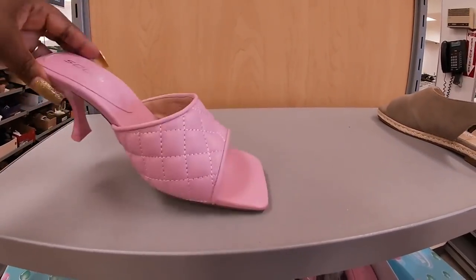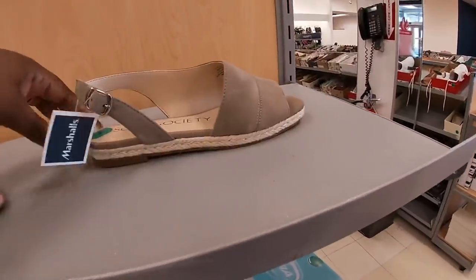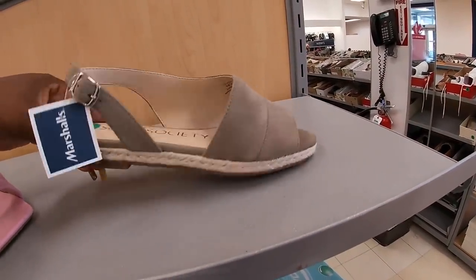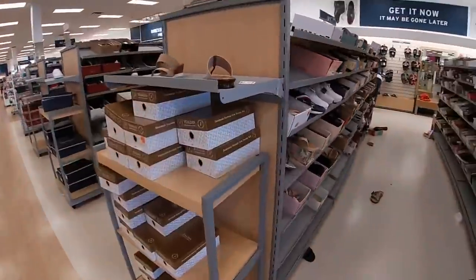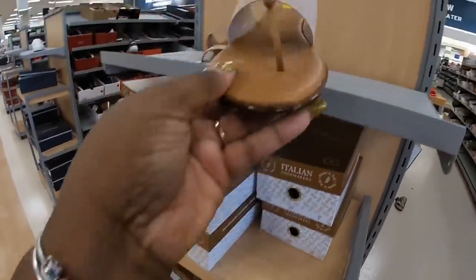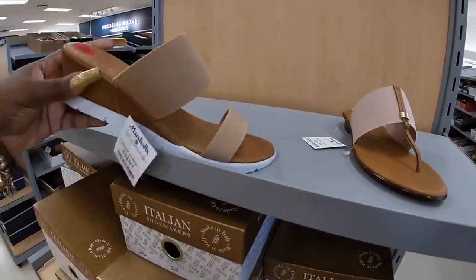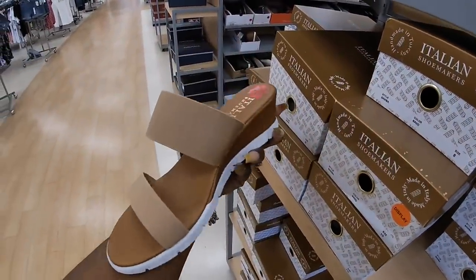Soda. Those are cute. I don't see the price. $35. Soul Society. That's my song. They playing on that radio. Love me some Brandy. $20. Italian Shoemaker. And these are $25. I like this one too. It looks nice and comfy.